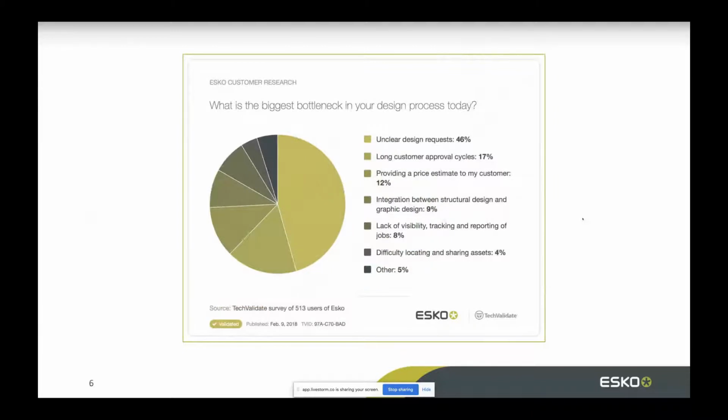Well, in 2008, Esko queried a bunch of our customers, and we asked them, what kind of problems are you experiencing with your design management process? And we've got the top few of their answers here on this chart. Number one, honestly, was a surprise to me, was unclear design requests. I sure thought lack of visibility, tracking, and reporting on my jobs. Where's this job at in the cycle?